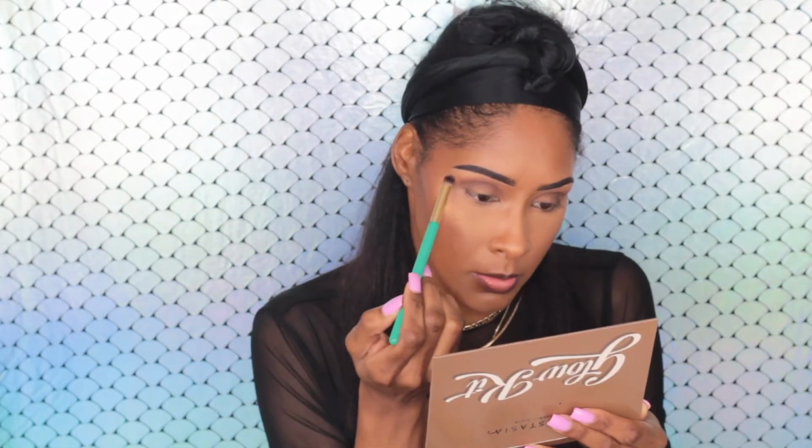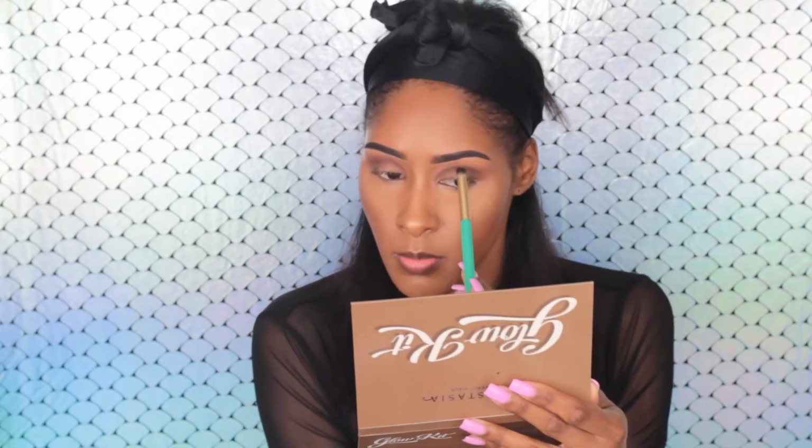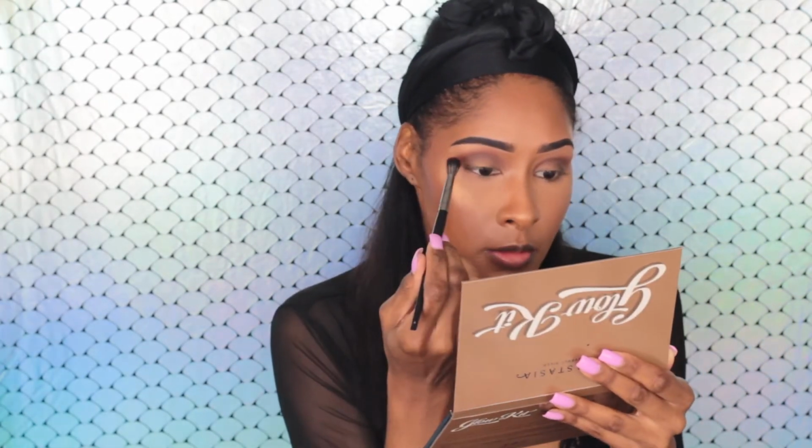And I'm just going to take a clean blending brush, which is my Morphe E27 brush. I'm just gonna blend it together. I don't know. I was supposed to like simple, right? Simple, simple, simple. Yeah, simple. I like simple. And I'm just going to blend all of that together. Really simple, right?